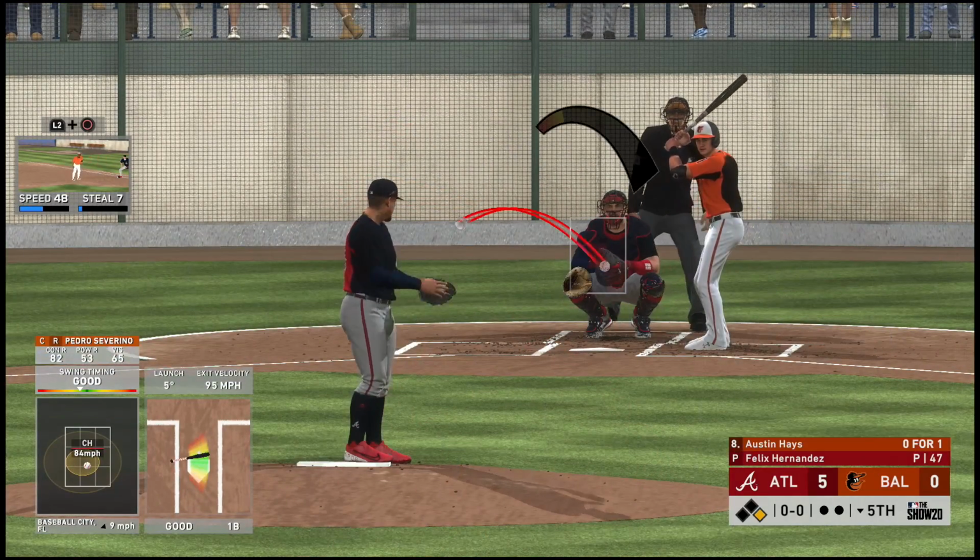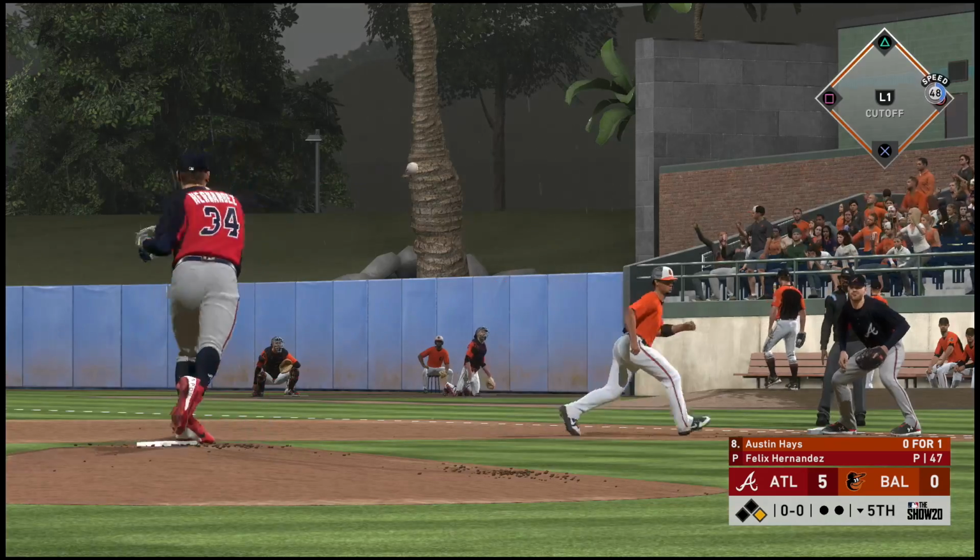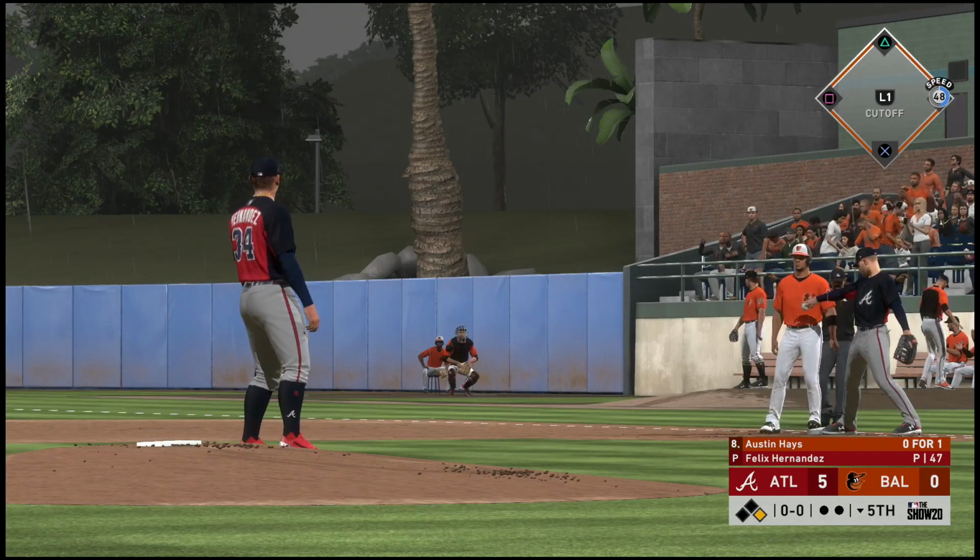Now batting, center fielder, and Hernandez will go to first. Runners back.